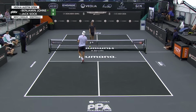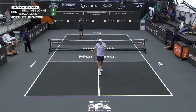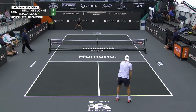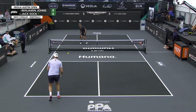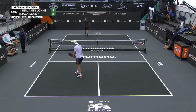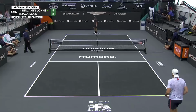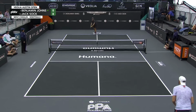Side out. Some of these short returns have actually ended up being a problem. So here we go, 8 apiece. Jack has not scored a point for a while here, so can he find it? Side out. Not even close. Yeah, not there. And I would, of course, expect most players to target the backhand more than the forehand to Ben Johns, but I would really look to target it with some of these two-handed backhands we've seen throughout game 1.